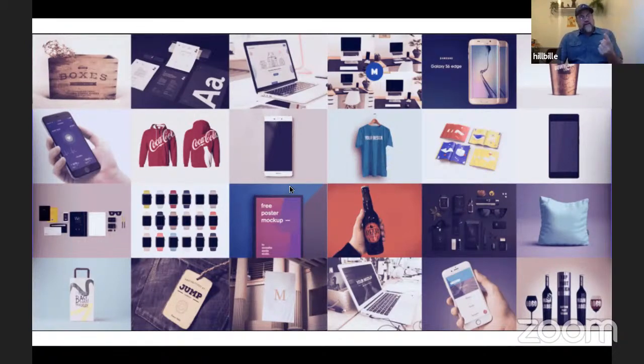So define your image sizes. What's my product image size going to look like? Is it going to be 350 by 350? Is it going to be a thumbnail, 150 pixels by 150 pixels? What are my bigger images on my site going to look like? What are my post images going to look like, if you're somebody that blogs or does a lot of that?